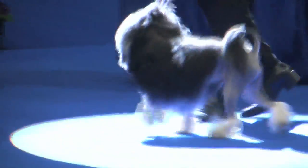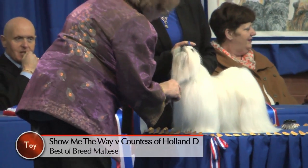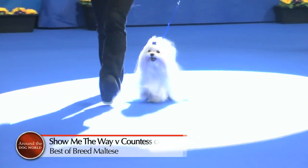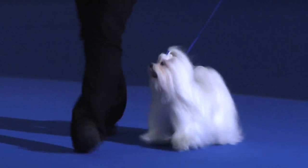On the table now is the best of breed Maltese, judged again by another breed expert, Mrs. Sharon Johnson Love. This is our best of breed Maltese, number 1364.